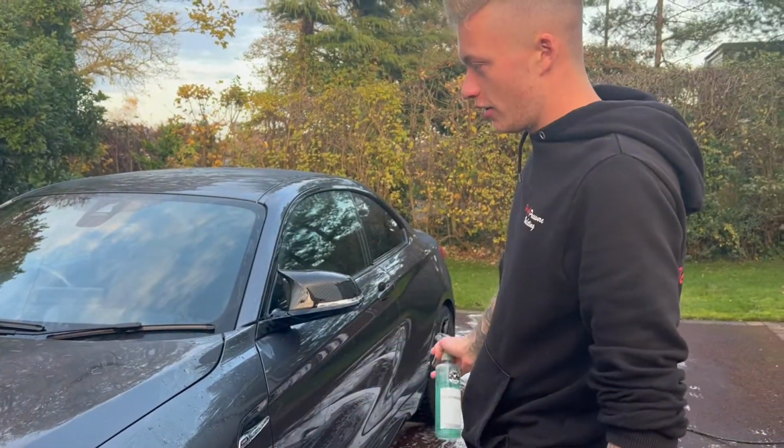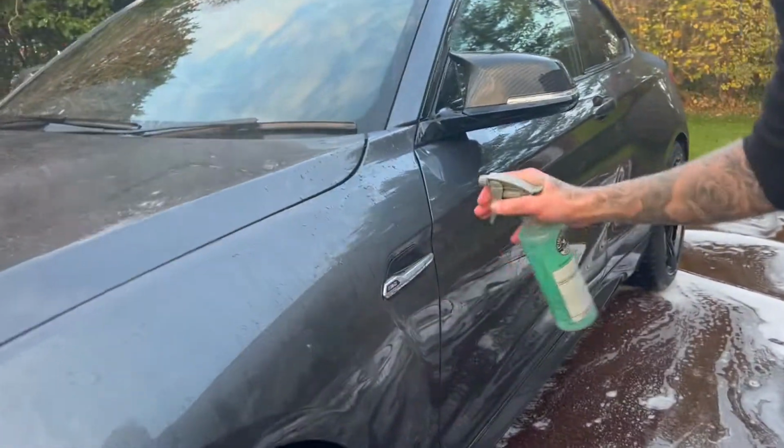Putting a bit of protection on it. I feel like it needs a little bit, so a bit of temporary protection.